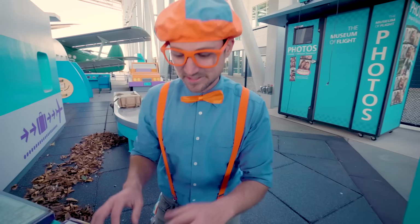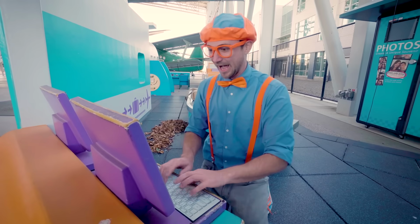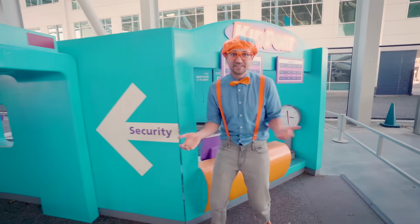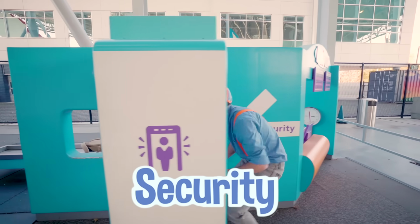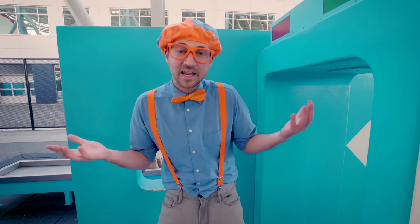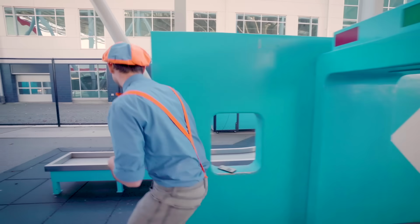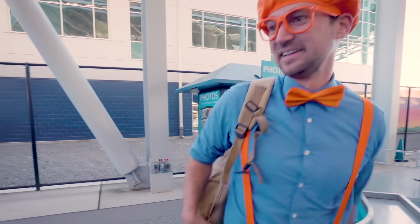But wait a second, that sounds like so much fun. Do you mind if I come? Perfect, all right. There we go. Now I have a ticket too. Okay, let me come around. I am so excited for our trip together. Hey, we have to go through security, all right? Oh, did you hear that? That means I must have something I shouldn't have on me. Oh, I know what it is. It's just my cell phone. All right, I'll put that there. Come on. All right, here we go. Perfect, let's go.